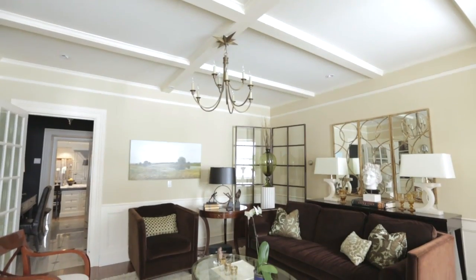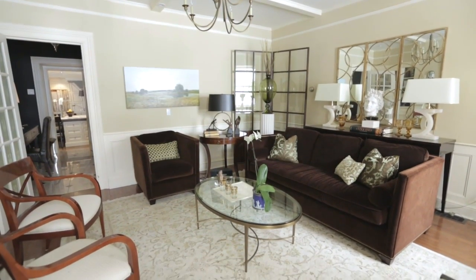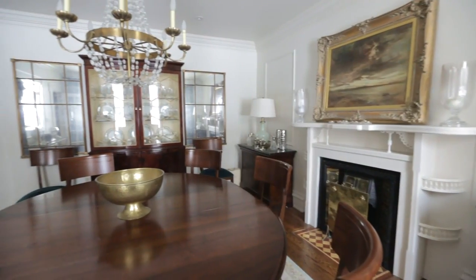I'm Elizabeth Metcalf and I'm a residential designer. This is my family home in the hills of Caledon, Ontario. My husband actually grew up in this home. This home was originally built in 1845 by immigrants from Scotland.